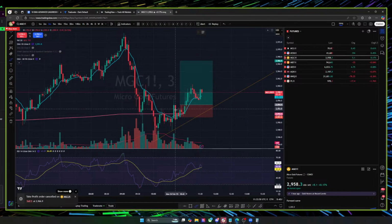If you get it on a retest, you want to see price go through and then come back and just wick you in and go. That's what you want to see.